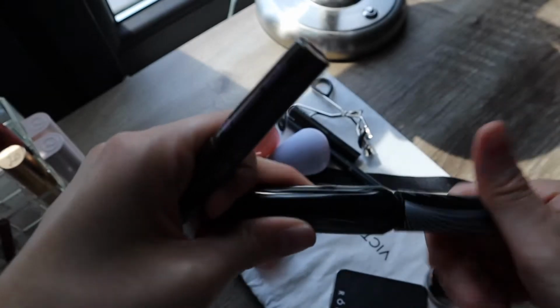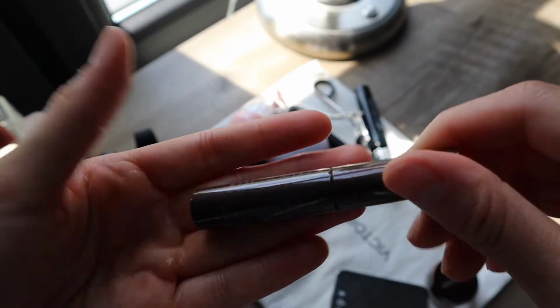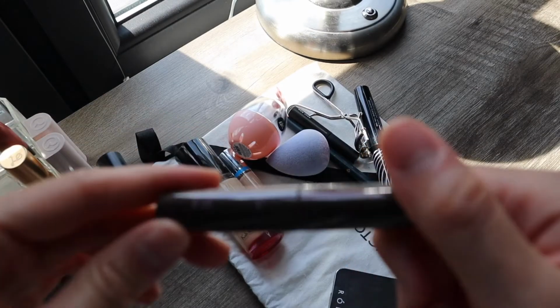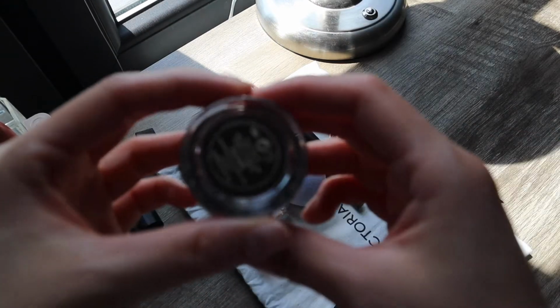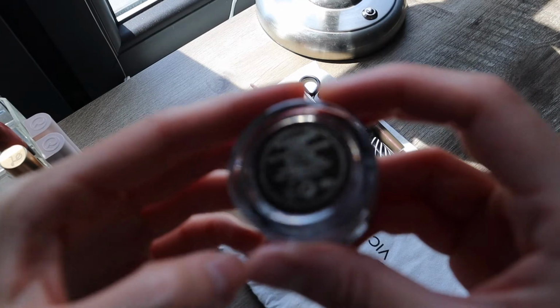And then as a backup, just in case, I'm bringing this little travel one, the Heroine Make Super Waterproof in brown, and I just happened to get a little mini of this with one of my YesStyle orders once, so I'm bringing this in case I lose this or drop it or something. I don't know.